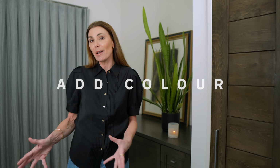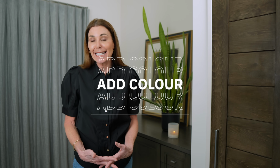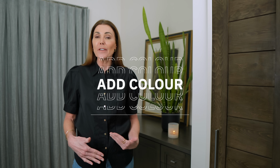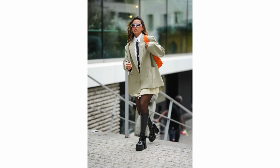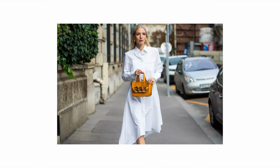And speaking of statement pieces, another way to really elevate an outfit and make it look a little bit more expensive is to add a pop of color. This definitely is the case when it comes to monochrome outfits, whether you're wearing an all-white outfit and you grab a cute little hot pink clutch or a bright green little crossbody bag. Just elevating your outfits with a beautiful pop of color is sometimes all that's needed to give your outfits that little bit more of an expensive look and feel.